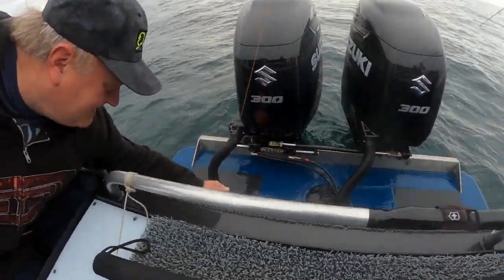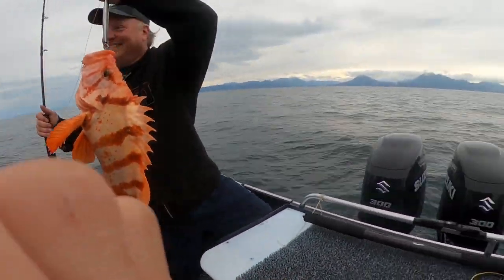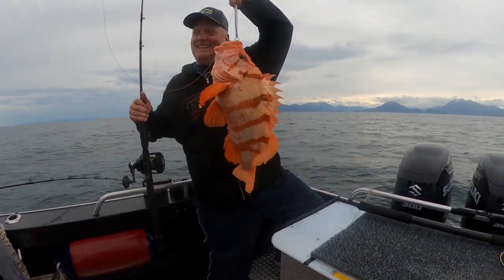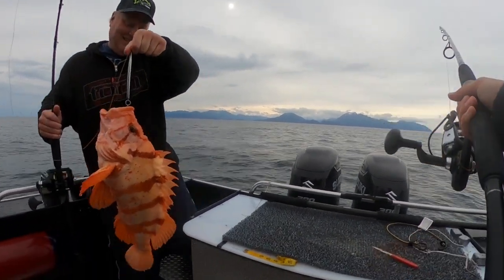The potential for these are silvers or rockfish. That's an awesome fish. Oh, wow. That's a monster tiger rockfish. I don't know that I've seen one that big before. Did you break a new Alaska record? No, I think I still got it. Yeah, that thing is awesome.